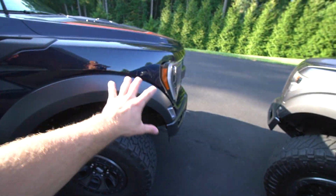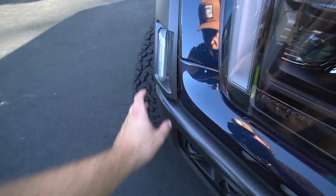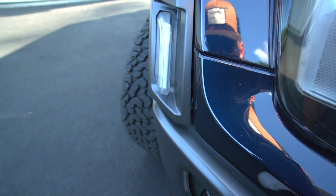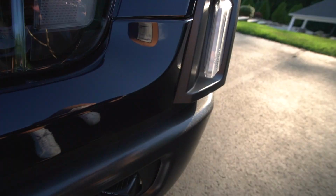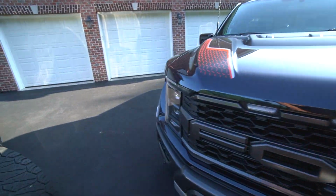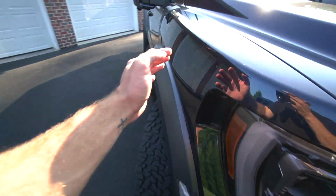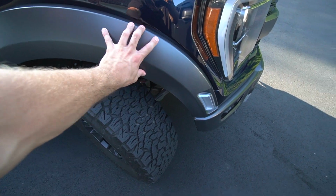So I think something might have happened. It could have got bumped or something, because even look down right here at the fender flare. See that gap? That was as close as I could possibly get it. Now go to the other side. You couldn't even fit a piece of dental floss in there. It is as tight as it can be. So I don't know, something might be wrong with this side of the truck. It's kind of weird, now that I think about it, this was the side that was creased, this was the side that was messed up, this fender flare was sticking out.